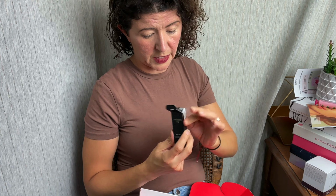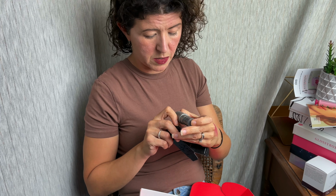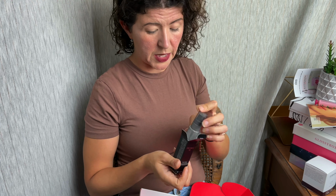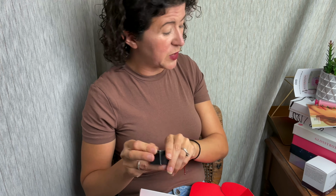And so there's that. I think this is a sample size. Let's see. Yeah, I'm guessing that's a smaller one. There's that. I'll try it out. There's a lot of skincare in this box. That's it. If you're looking for just makeup, I'd go with something else, maybe like BoxyCharm or Ipsy.